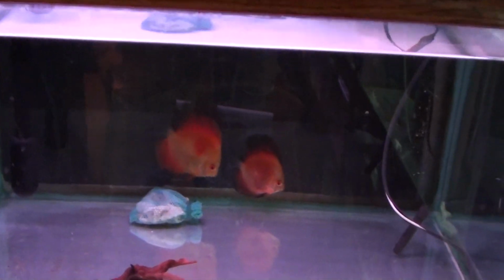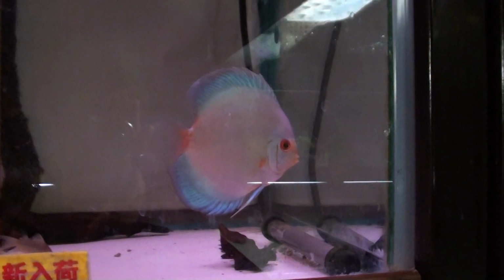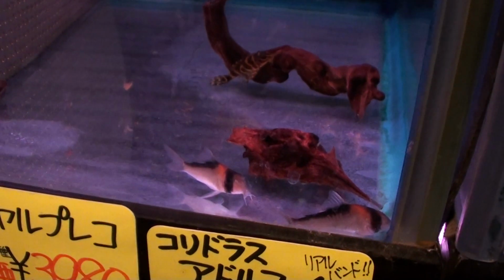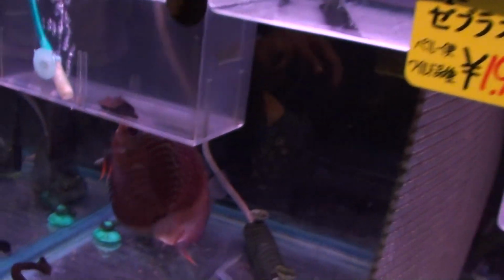This tank. Oh, well, let's check out some discus over here. Nice little discus. Nice little discus right there. I like that blue fin with the white. That's really cool. I'm really gonna get discus someday. Black platinum angel, more discus. Look at those corridors. It's a nice color. Nice discus.